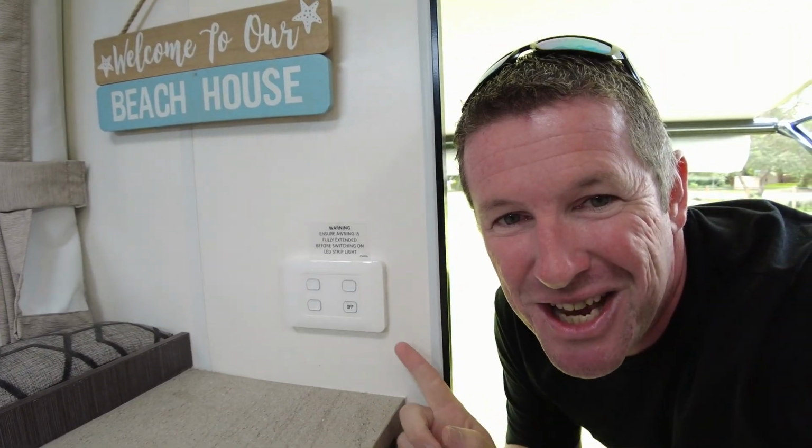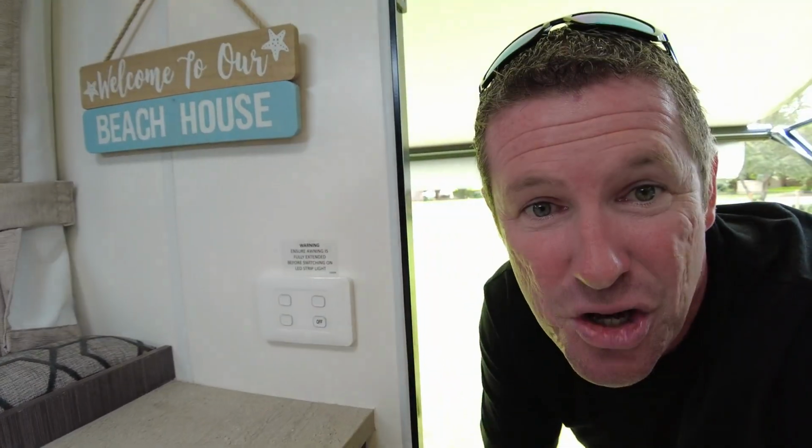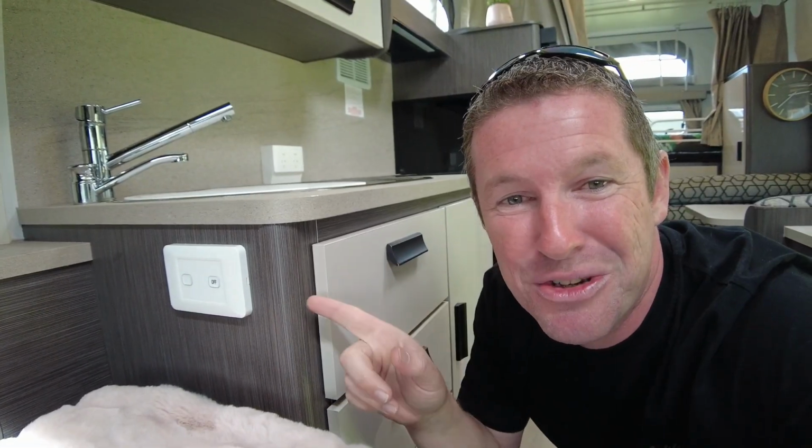A nice handy feature with the lighting panel here is this off button. You hit that and that turns all the lights off. So if you've gone to bed and you've left your outside lights on, you can hit that and that'll turn all the van lights off. Even easier, there's a two-way panel over here, so you can do exactly the same from your main bed. You can turn the lights off, and the second button here will turn all the lights on inside.